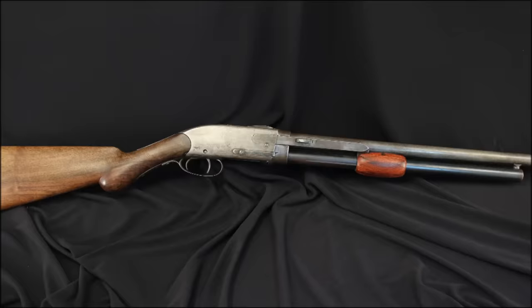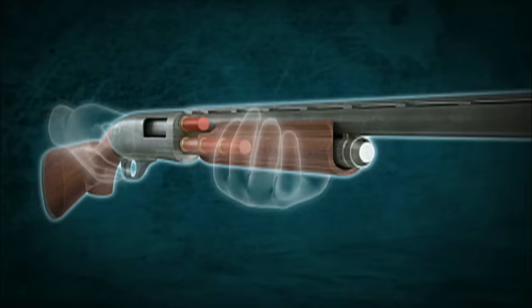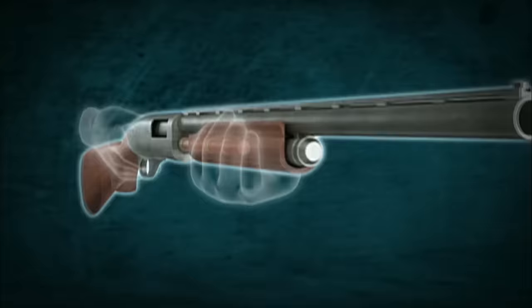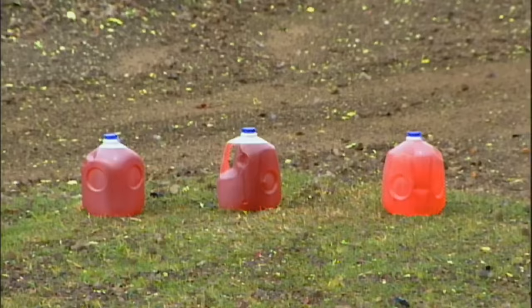The pump-action shotgun was first developed in 1882 by Christopher Spencer. Each pump placed another round in the chamber. With the trigger held, these older shotguns could be fired as fast as the pump moved back into place. This technique is called slam fire, and it helped to clear trenches in World War I. It was so effective that when used, the Germans accused the Americans of war crimes.